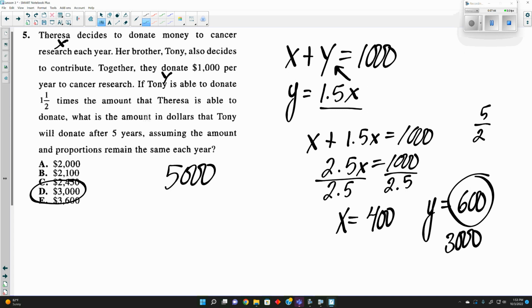Was this problem easier than what it looked like? Yeah. A lot of the word problems, a good majority of them, not all of them, the ones that are bigger like this, are easier than what they look. Because they're almost putting those in there to see, are you going to take the time to read it and understand what it's saying and solve it?